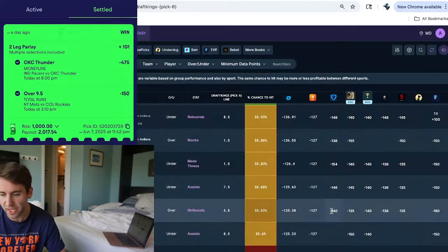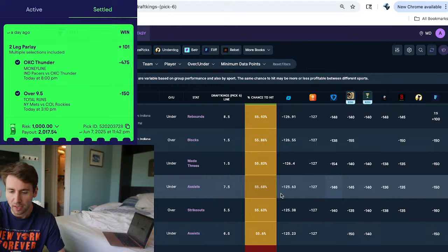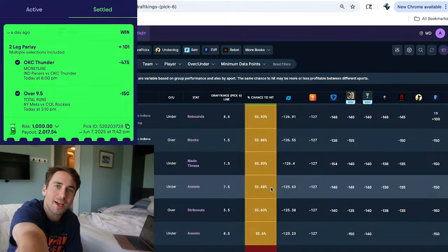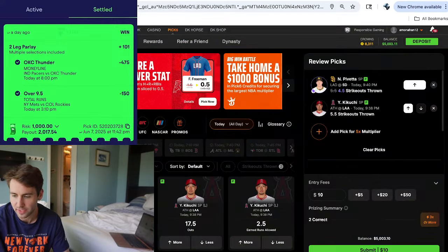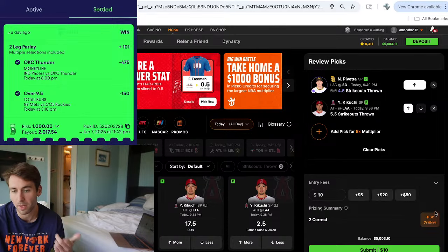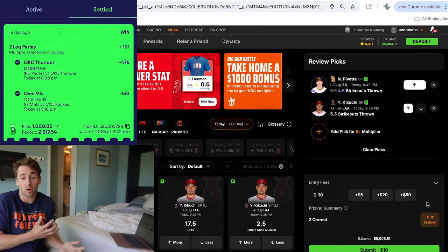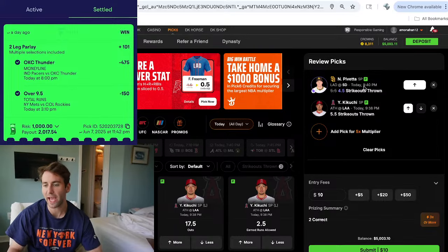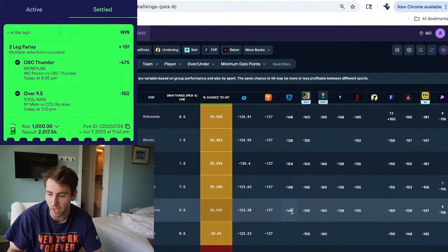DraftKings Pick 6 is a fixed payout sportsbook. For the MLB, 2-pick entries are optimal. They give you a minimum payout of 3x, so it's kind of just like PrizePicks, but you could get more. Usually they're going to give you a 3x payout, but regardless, this is the best play to pair with both of the MLB discounts.